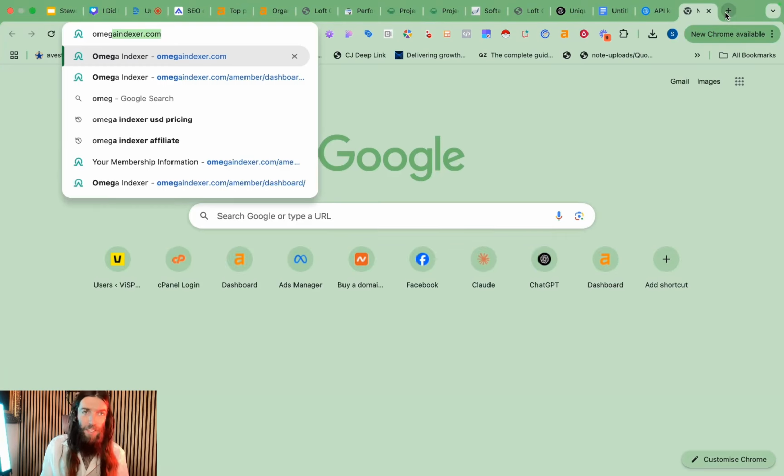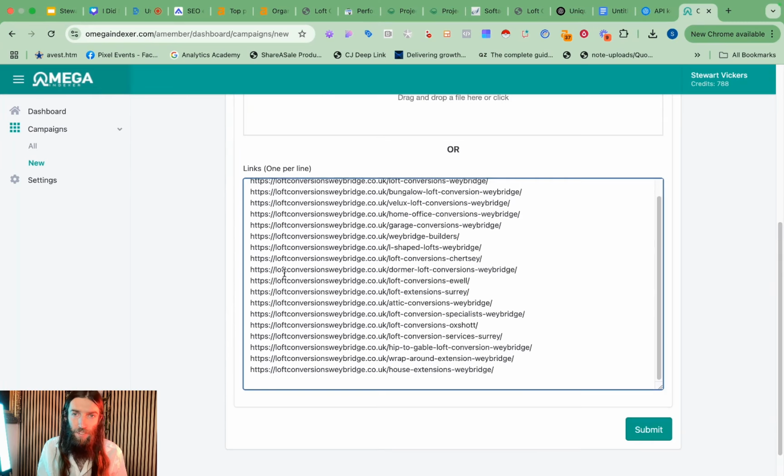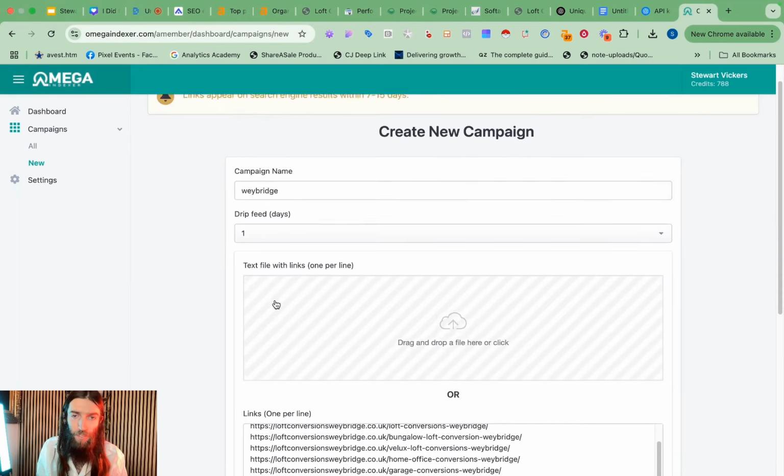Head to Omega Indexer, because again, Google's getting bloated. There's simply too much content out there for it to deal with. So while in the past you would be able to publish all this content and then over the next few days and weeks it should index quite naturally, these days it's getting much tougher to get stuff indexed. So in this case, I'm just going to use an external indexing tool, which basically forces Google to acknowledge that this content exists. So this should go through relatively quickly.